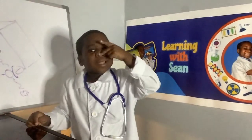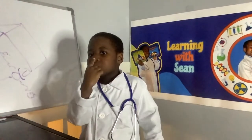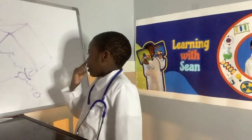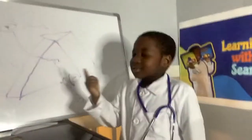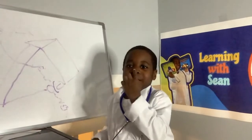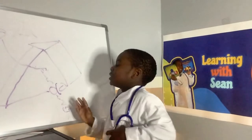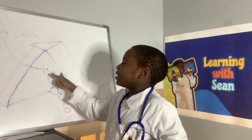And did you know if you wiggle the top of your nose, it will feel kind of squishy? That's because there's cartilage there. So back to the nose. This was the part I was touching, the septum. I already told you what it's for. Let's get back to tracking the odor molecules.